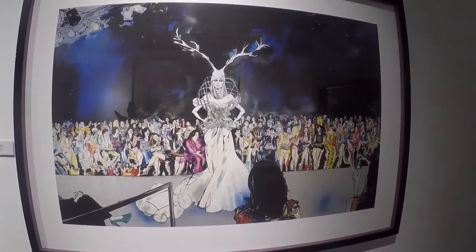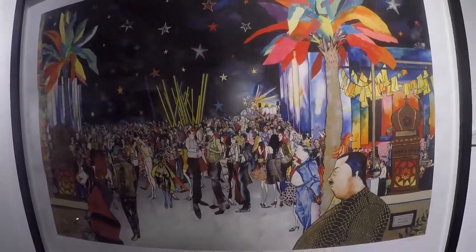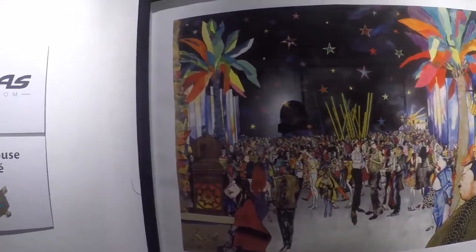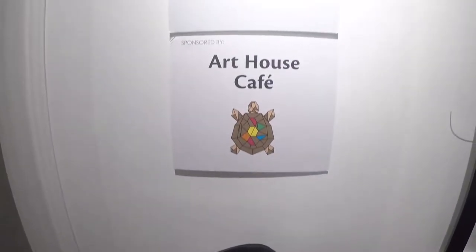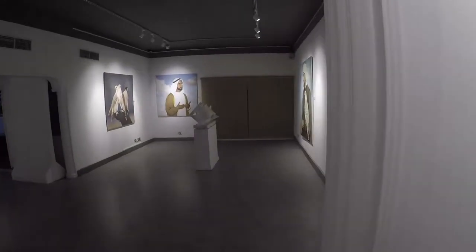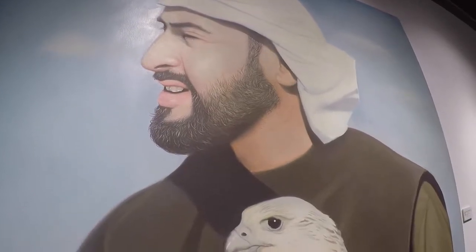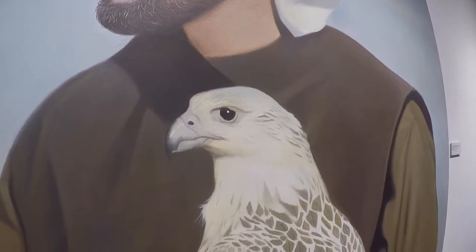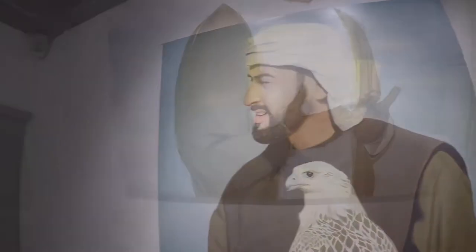Visiting the Etihad Gallery inside, you can find amazing paintings and pieces around the room. This piece here is a portrait of our father, the founding father of the United Arab Emirates, Sheikh Zayed bin Sultan Al Nahyan. And this is a portrait of one of his sons, Sheikh Mohammed bin Zayed, the Crown Prince of Abu Dhabi and the Deputy Supreme Commander of the UAE Armed Forces, known for his love of falcons.